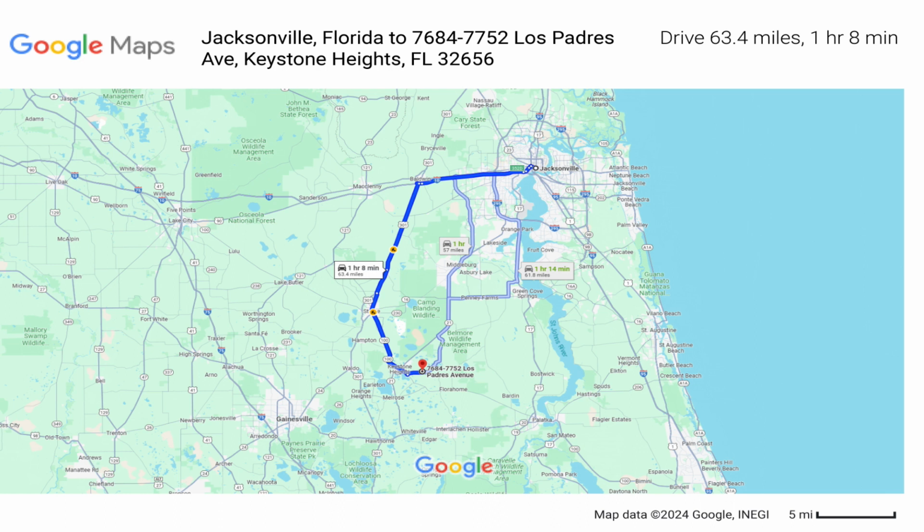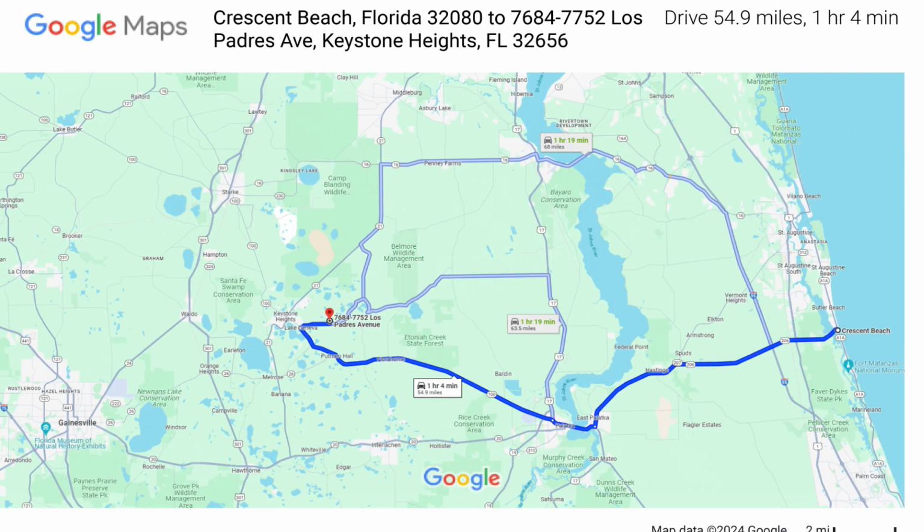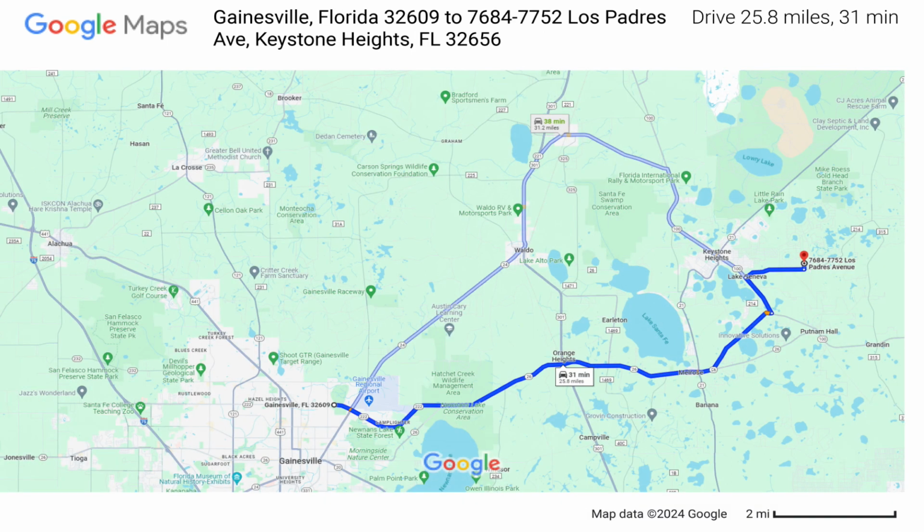Now, if you want to go to the beach, the beach is only a little over an hour, as you can see from here. And that gives you plenty of time to go to the beach, spend some time, maybe have lunch, and still get home in time for dinner. If you need to get to Gainesville, Gainesville's just about a half hour away from here, as you can see on this map.